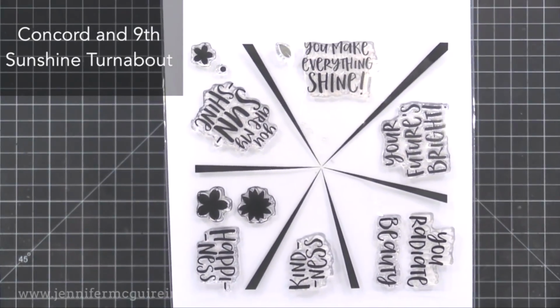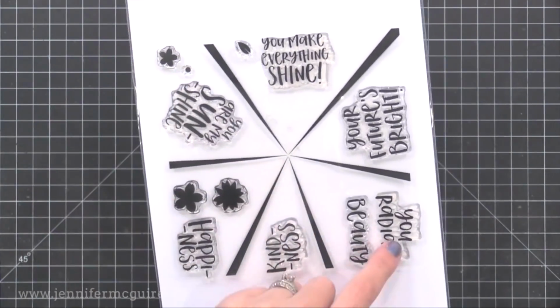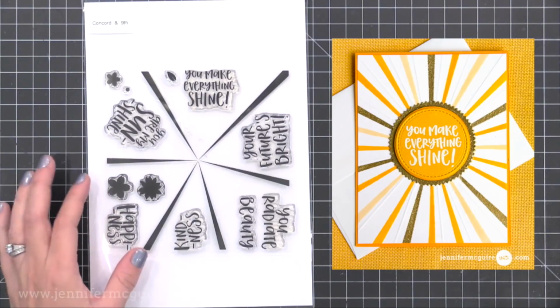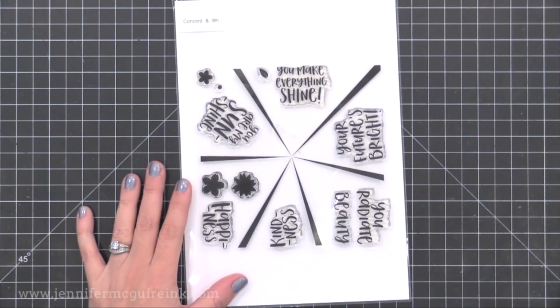Another Turnabout that I personally like is this Sunshine Turnabout. Now you can use that center image to create a colorful sunshine, but these sentiments are fantastic. You radiate kindness, you make everything shine. I've been using those quite a bit, and I loved making that sunshine background with the Turnabout stamp. Again, I have a video that shows how to do that, and I link it over on my blog.